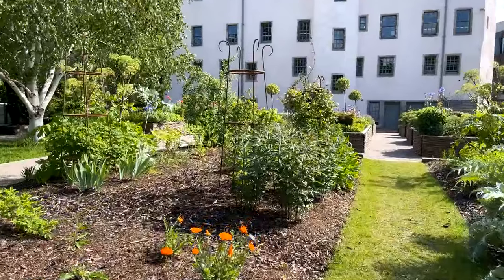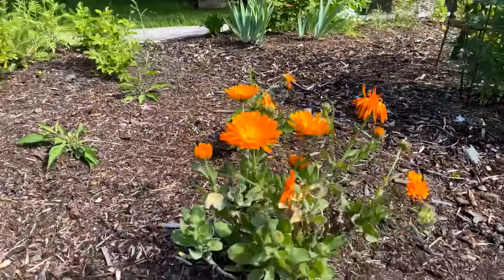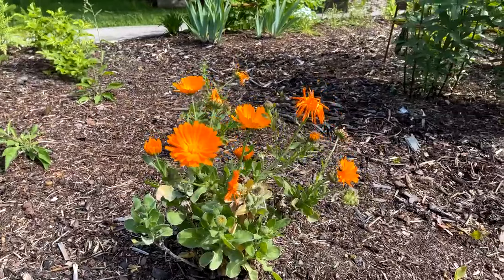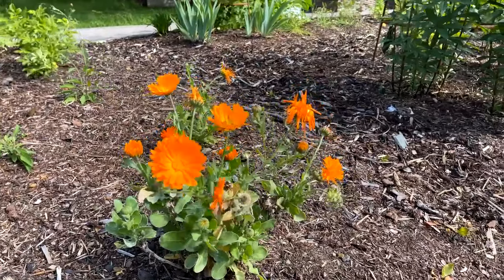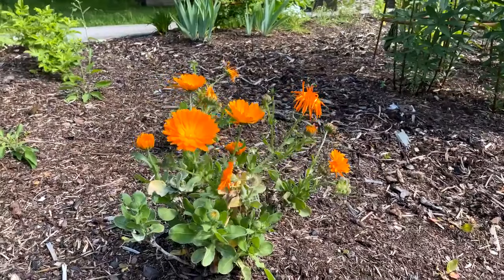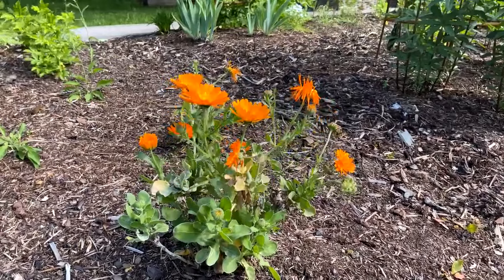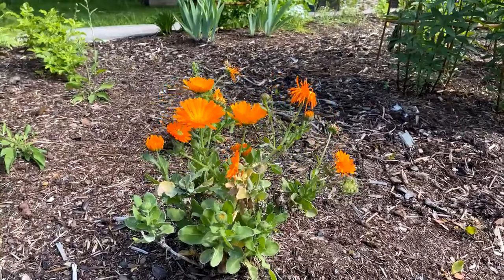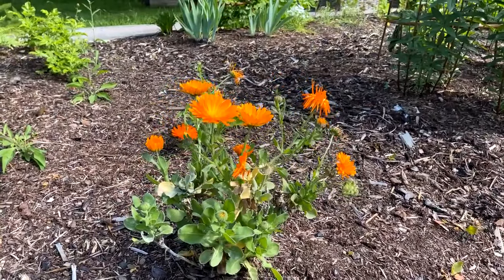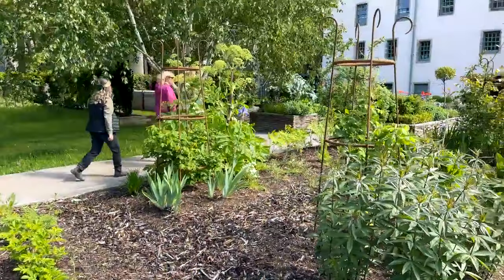So here we've got more calendula. Calendula is the one you would make the magic cream from. You would take the heads and cook them up in animal fats. Today we'd use shea butter, coconut oil, that kind of thing. And you'd always have a pot of the magic cream. It forms a barrier on nappy rash and cuts, but it's also got healing properties. So calendula is the plant for the magic cream.